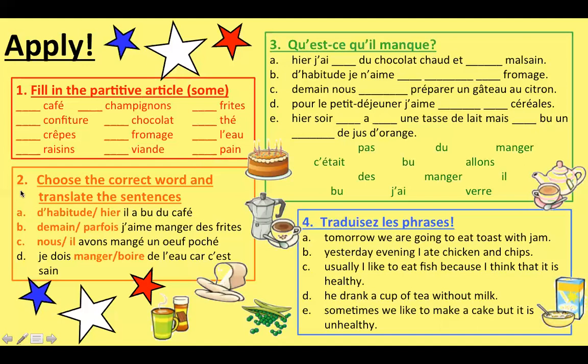Okay. Number 2, choose the correct word and translate the sentences. So 2A. If we look at these words, we have d'habitude, which is usually, and hier, which is yesterday. So therefore, we can see that we have il a bu du café, and that's the past tense. He drank coffee. So therefore, it needs to be hier as our option. Okay, moving on to 2b, we have demain, which is tomorrow, and parfois, which is sometimes. And the rest of the sentence is I like to eat chips. So therefore, it needs to be parfois for sometimes.